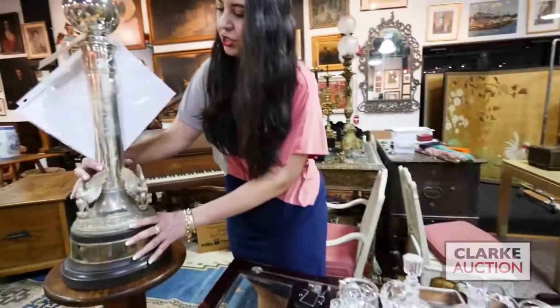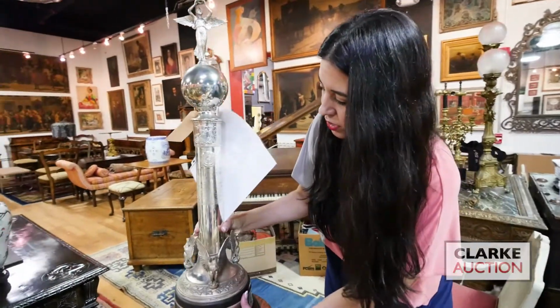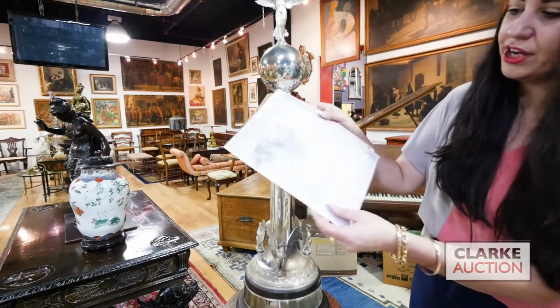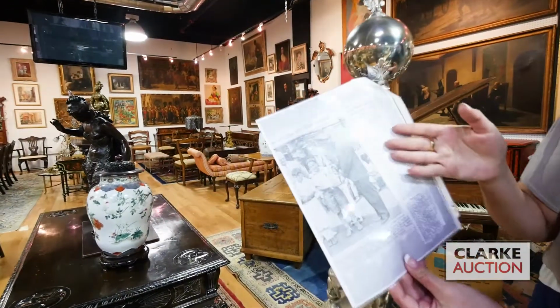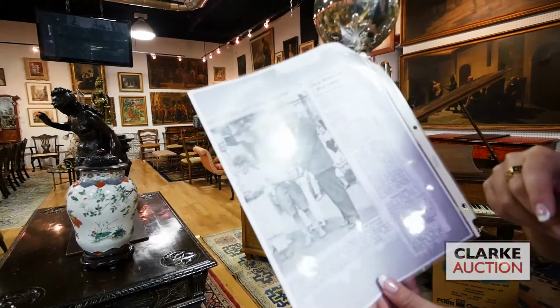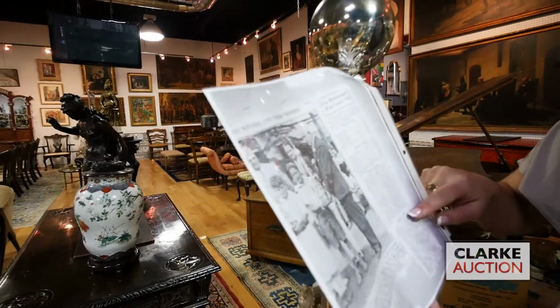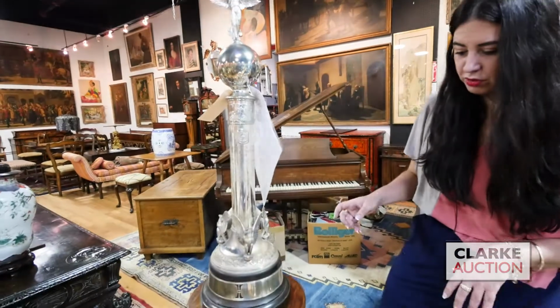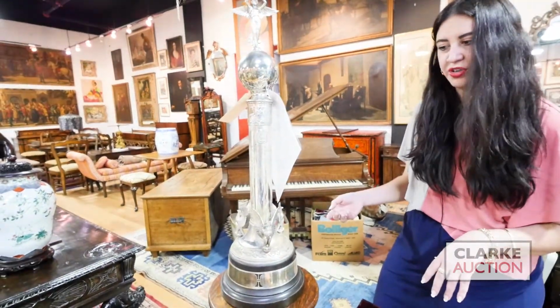So this is actually a 1931 Westchester County Marble Champion Trophy, and the consignor's dad was actually the winner. So there's all these nice articles. There he is right there, so cute. It has the listing of what the other surrounding towns scored, and it's really just a really nice piece of local memorabilia from Westchester County.